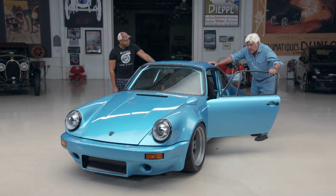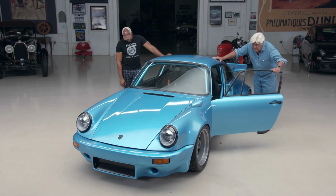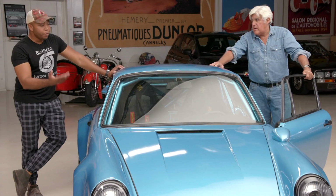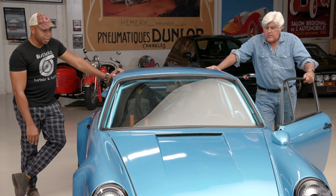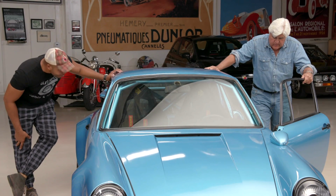It doesn't look like much until you get to the back and see the turbos what it is. And have you raced it? Or do you track this a lot? I have gone to Streets of Willow once in a while with it, but she does a lot of duty driving around the streets of Ontario and Southern California. Very nice. Thank you, sir.